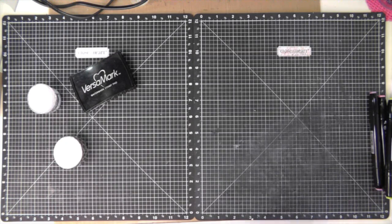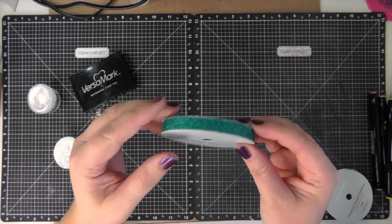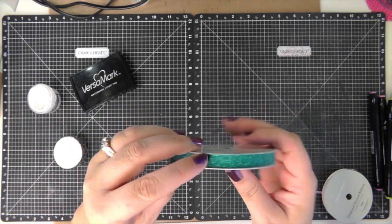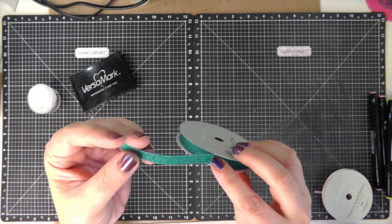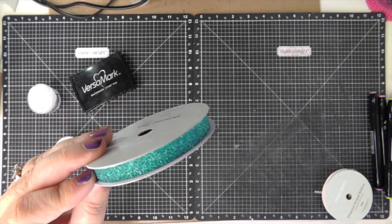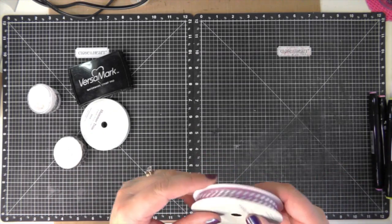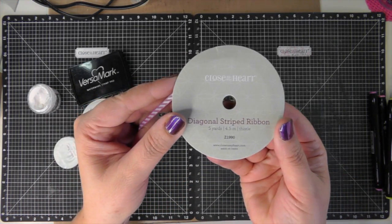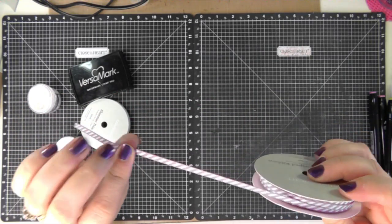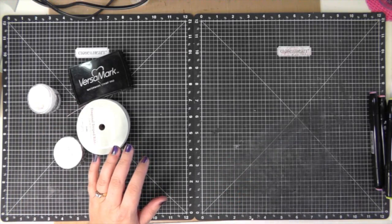The additional products are, you get the teal shimmer trim, which is actually sticky back, so you just peel off the back and then it sticks right down on your projects. This is so beautiful. Again, it's one of those products that you need to see in person to really appreciate how amazing it is. And the other thing is the teal thistle diagonal striped ribbon. This is really fun. That'll go really well with the Confetti Wishes paper that you got.